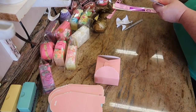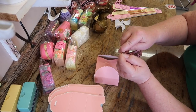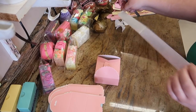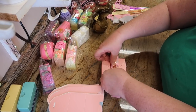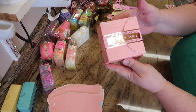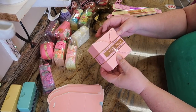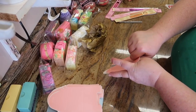That was the Angel Aura soap. So I need the Angel Aura label. And then again, just make sure that is centered perfectly. And then there you go. That's how the soaps come packaged now. Beautiful, eh? Love them. So we're just going to continue packing these soaps now.